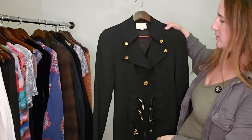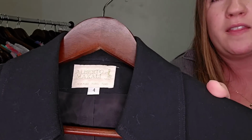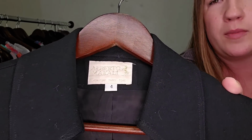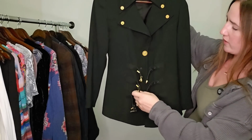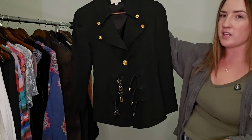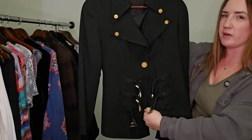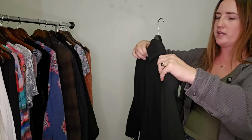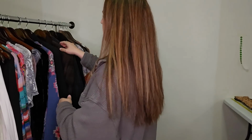All right, this was a bins pickup. I got this mostly for style, but this is actually a designer brand that does retail for a lot. It's Alberto McCauley, and I just loved the strappy, or I guess buckle nature of this with the contrast gold buttons. Really cool piece. I should have buttoned that up for you guys because there's 3 buckles down here. Very cool piece. I could see a corporate goth with this one. I think I was going to list this for around 50.